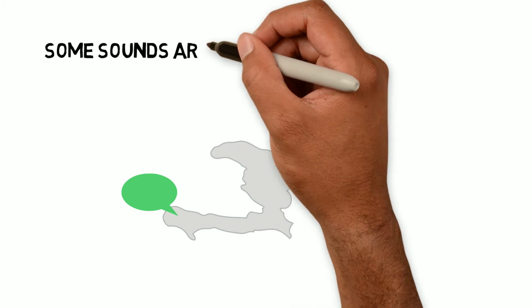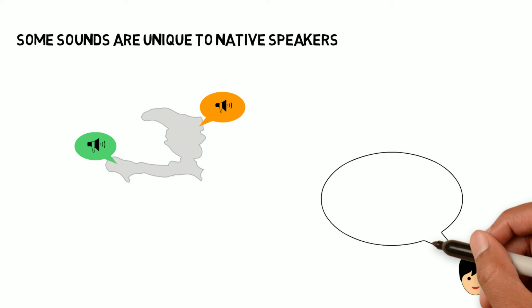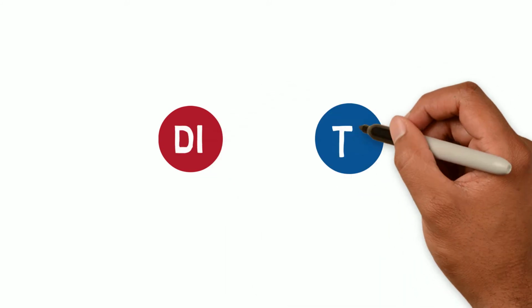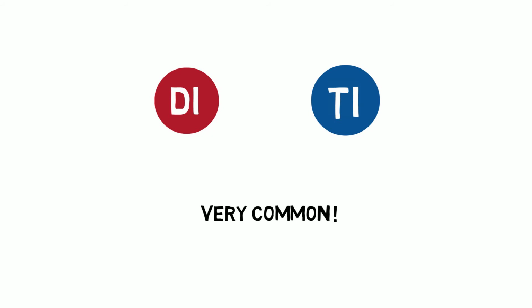But there are some sounds in Creole that are particularly unique to native speakers. There's a certain way that native speakers or Haitians pronounce them. If you learn to pronounce them the same way, you will speak and read Creole more like a native speaker. Two of these sounds are Z and Tsi, and they are very common.